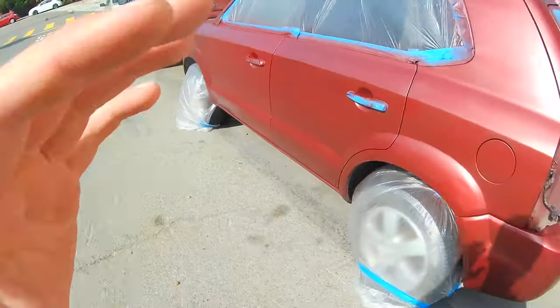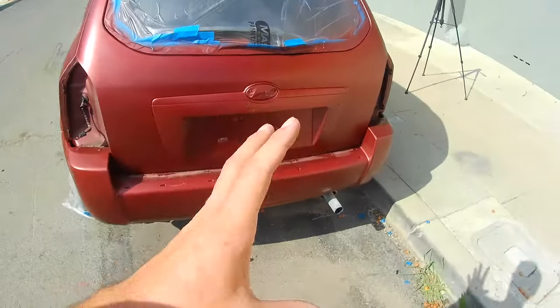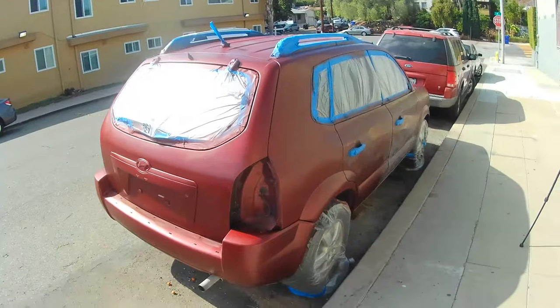It's never gonna look perfect for me doing it out here especially. But if I can get it to look 80, 90% good, and someone complains about the paint, I say, yeah, we can work a little bit.